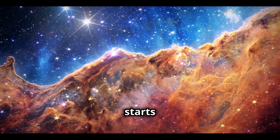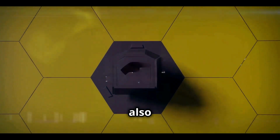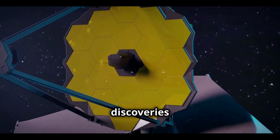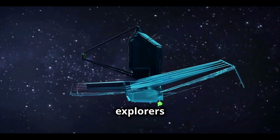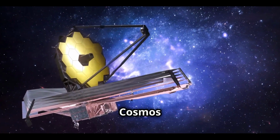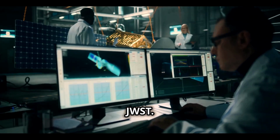As the telescope starts working, we can't wait to see the amazing pictures it takes. We're also excited about the groundbreaking discoveries that will teach us more about space and inspire the next generation of explorers and dreamers. Golden Eye on the Cosmos. Unveiling the engineering marvels of JWST.